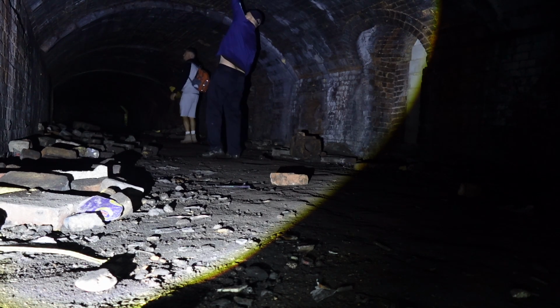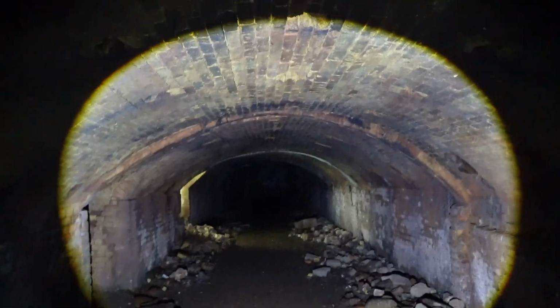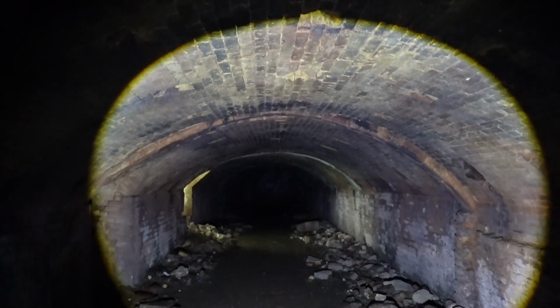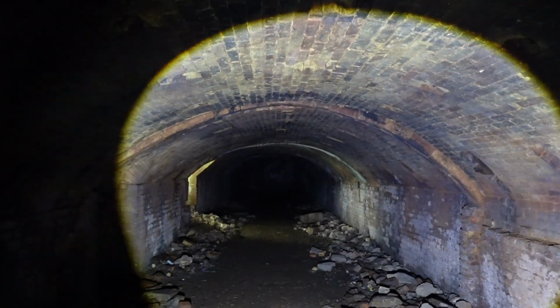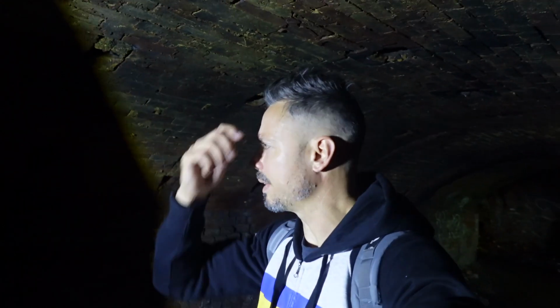Look at this. This is awesome. What an amazing building. Wow. It looks like a tramway tunnel at that point, doesn't it? Yeah, a wide tramway tunnel. Yeah, or dual track maybe.